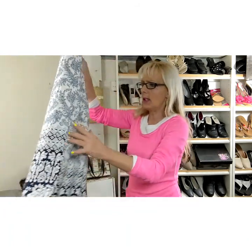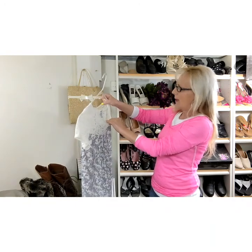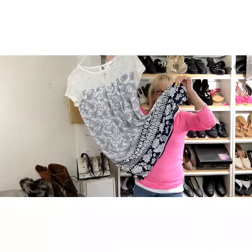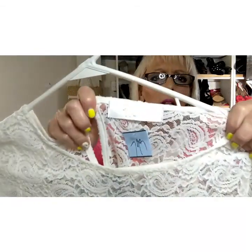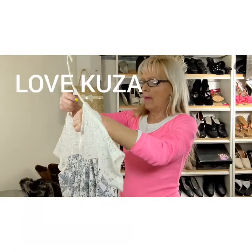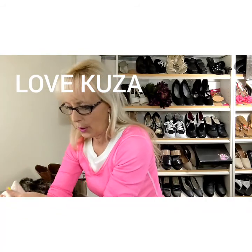This item I did look up in the store. I can't remember what I found on it because I wasn't really familiar with this brand, but this was super cute, and it's paisley. It's got this lace up here, and I think this was maybe a $10 to $20 sale. I really don't know. It's Love, Kuza, and we're going to give that a try.